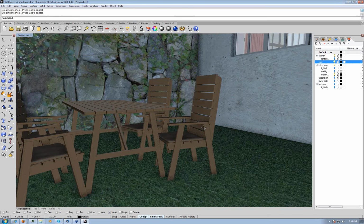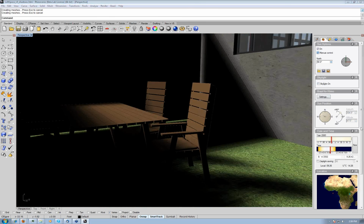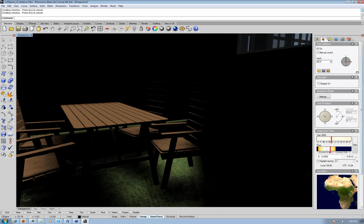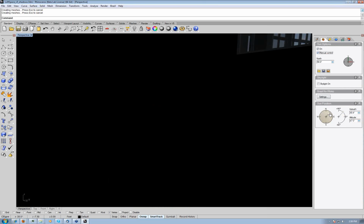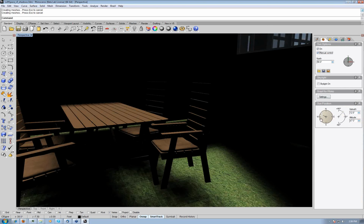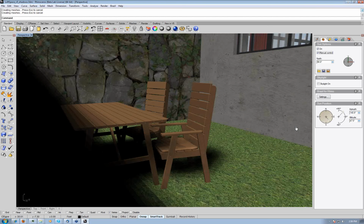Because the Rhino sun, I just want to cover this one thing, is that you can manually control it or you can globally control it. You can pick a spot, time of day, time of year, but you can manually control it as well. And if I manually control it, let's figure out where the sun is here. There we go. I can adjust the position of the sun.